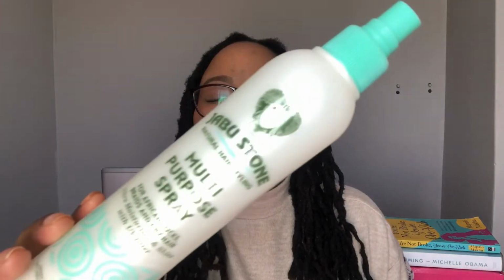So let's take another example and see if we can find a paraben from this shampoo. Okay, so this is a paraben-free shampoo. There's no parabens in the shampoo, so I'm going to look at another product. This is the Jabulstone. Okay, a lot of my products are Jabulstone, so please don't come for me. If you're new on this channel, we've already covered and established the fact that Jabulstone is my favorite loc hair care brand.